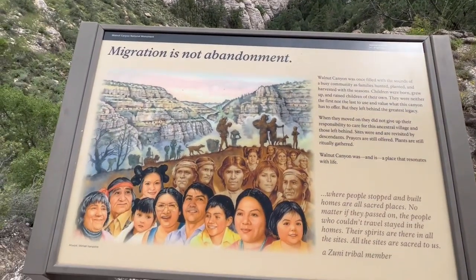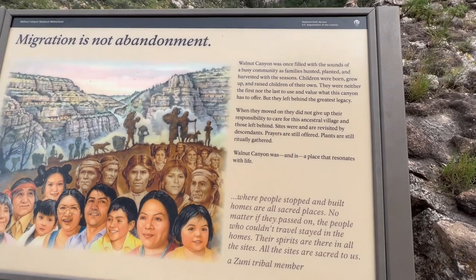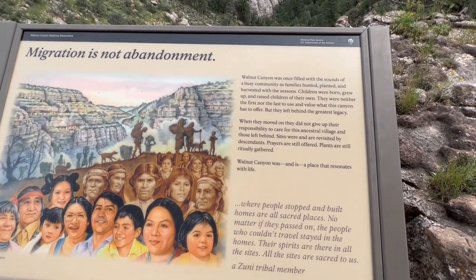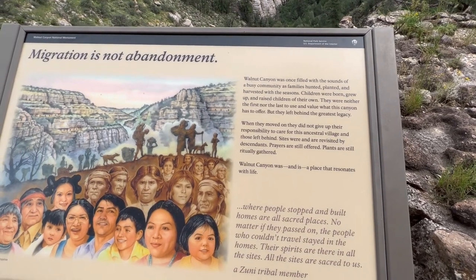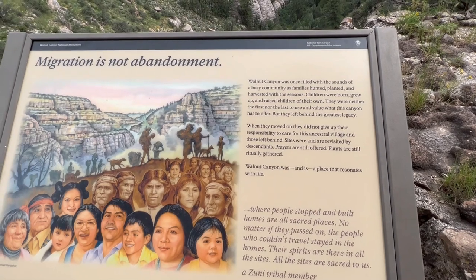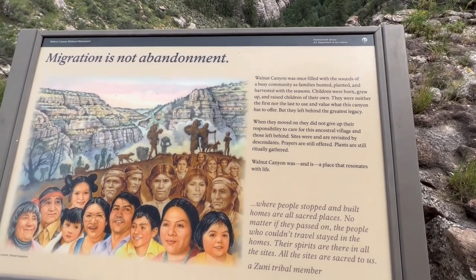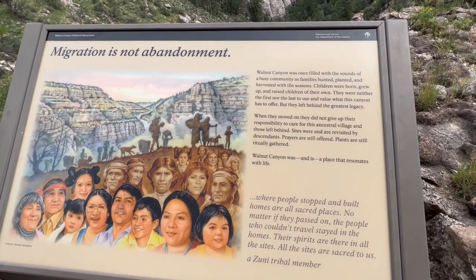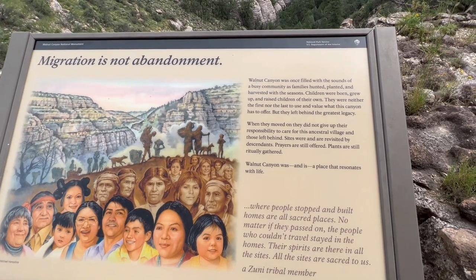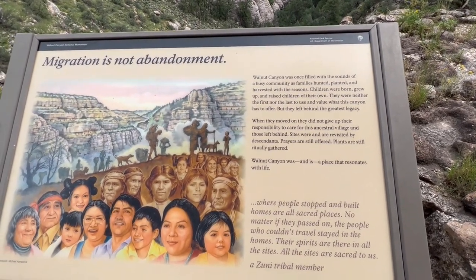And it says, migration is not abandonment. Walnut Canyon was once filled with the sounds of a busy community as families hunted, planted, and harvested with the seasons. Children were born, grew up, and raised children of their own. They were neither the first nor the last to use the value of what the canyon has to offer, but they left behind their greatest legacy. When they moved on, they did not give up their responsibilities to care for this ancestral village and left those behind.